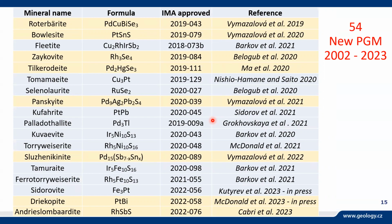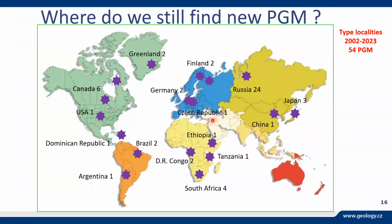Siderowite was found in Kamchatka, and the other 2 minerals in South Africa. Where do we still find new platinum group minerals? Actually, the answer is mainly in museums, because most of them were described from the collections that were waiting or were stored somewhere, and people reinvestigate some of the samples. So almost half of them that were observed recently are from old findings.